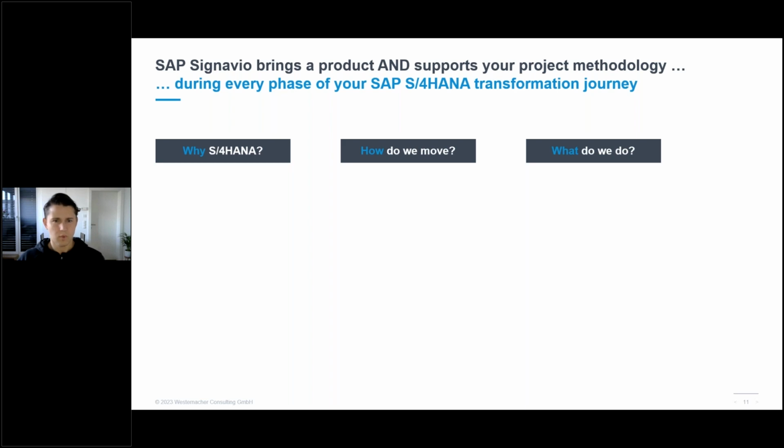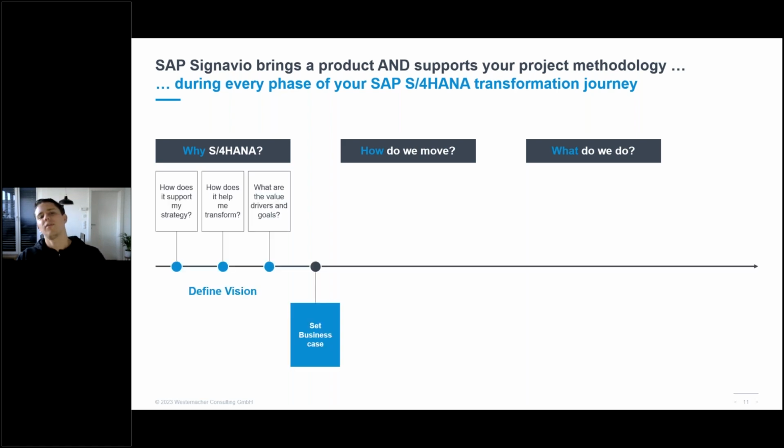So at the beginning, you might ask yourself, why S4HANA? Or maybe you are already on an S4, an older one, you want to move to a newer one. Okay, why S4HANA? What's the benefit? How do we move there actually, from old to new? And what do we do exactly? Those are typical questions we always receive from our customers, from our clients, from our prospects when it comes to the S4 journey.